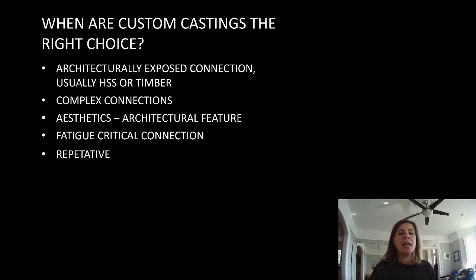Okay. Custom castings. Are they right for your project? If you have something architecturally exposed and it's steel or a timber connection, castings are a good choice. If it's a complex connection, castings are a good choice. If it's a feature, castings are a good choice.